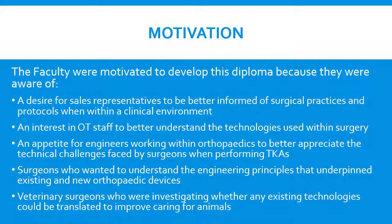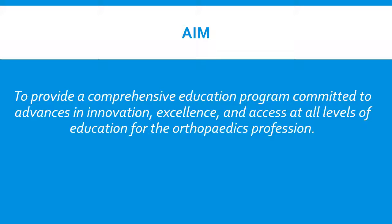So this diploma is motivated by a number of factors, and so the types of students that will be studying this course are expected to be from a very varied background. But there's one thing that all of these students have in common, and that is that they wish to gain access to a comprehensive program of education that's committed to advancing innovation, excellence, and be accessible for all levels throughout the orthopedic profession, and that is exactly what this diploma aims to do.